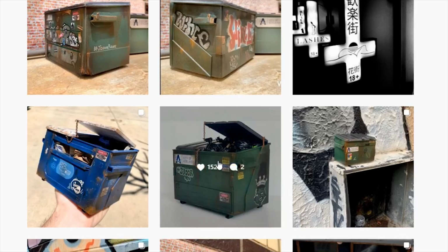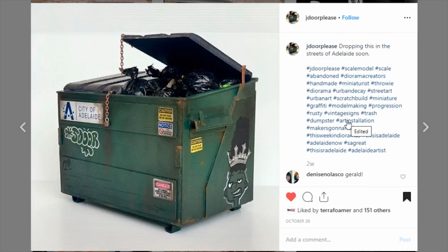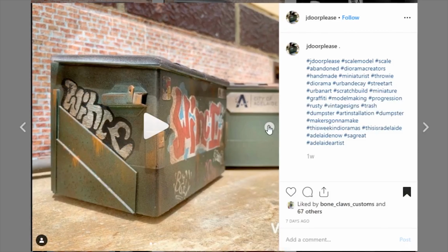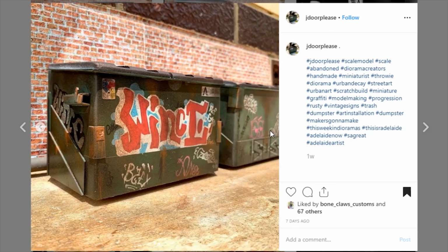And next are a couple of dumpsters coming from JDoor, please. I'm assuming this is 1/12 scale. It could be a little bit smaller. I love, look at that little rust that's coming down from the chain lock. That is cool. And then there's one more that I wanted to show here, which is this one. Slightly different color, but I really like the paintwork that you've got on here. Very nice work. I'm always a sucker for those dumpsters.